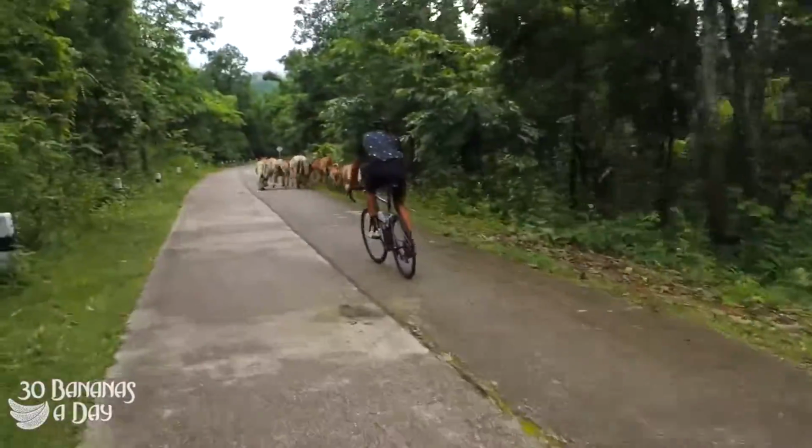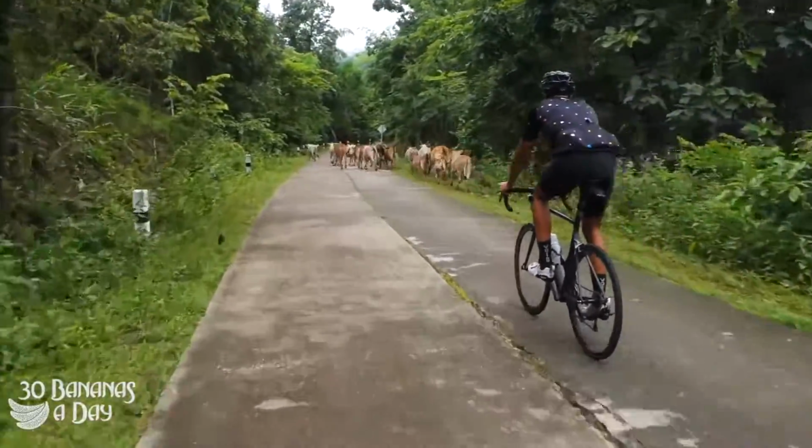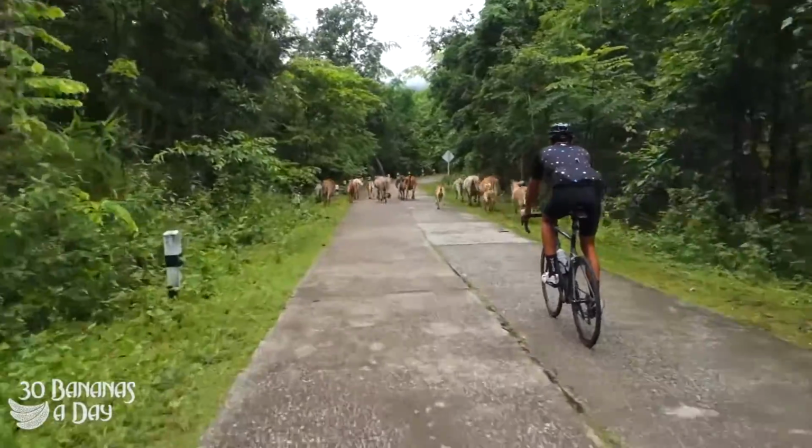So the 100k rides, there's more cows. I would recommend just, if you're going to stop, don't stop for more than a couple of minutes. You know, eat and drink on the bike, and just always be paying attention.